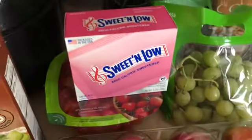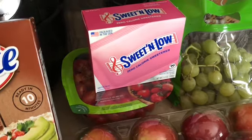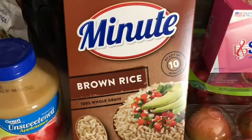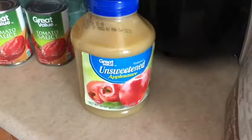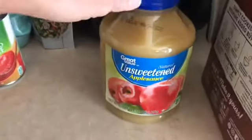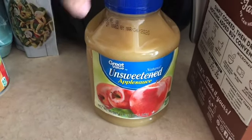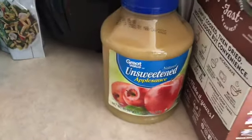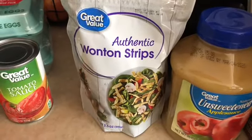Grab some Sweet and Low for my coffee and for just various ingredients that I need it for. Some minute brown rice, that's for one of our dinners this week. Unsweetened applesauce. I just like to have that and throw a little bit of cinnamon on top and have that just as a sweet little snack during the week. Picked up some wonton strips. That's gonna go on one of my salads this week as well.